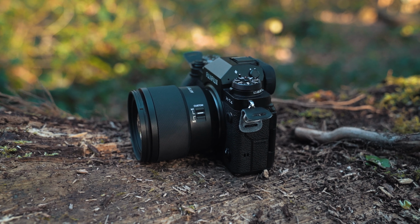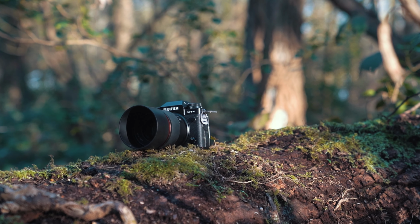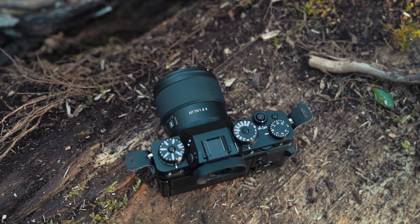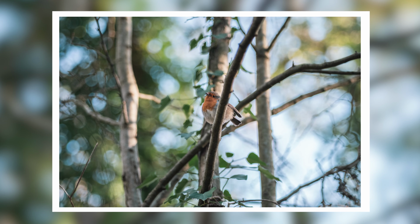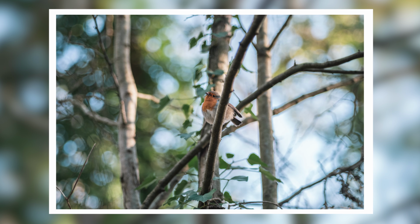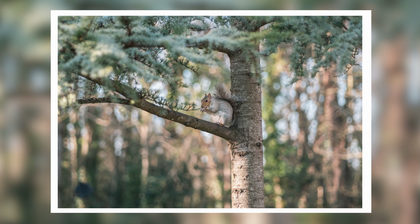We also reviewed the Samyang 75mm f1.8 lens for Fujifilm X mount, which I've got to say was a lovely, lovely time. I was out in the woods, I was photographing robins. 75mm on a Fujifilm camera like that gives you the equivalent full frame focal length of about 112mm, so great for picking out a subject, lovely for portraits, lovely for wildlife, lovely for landscape. There's lots you can do with a lens like that.